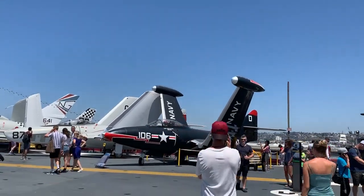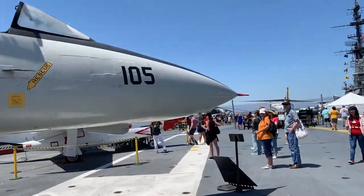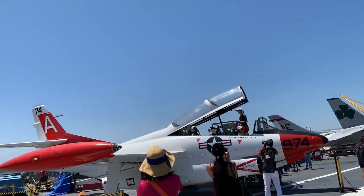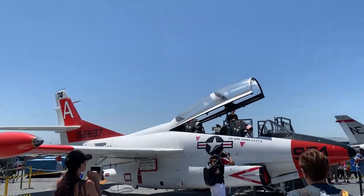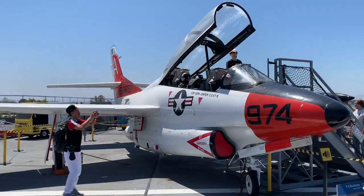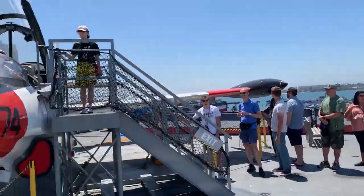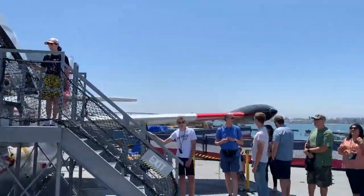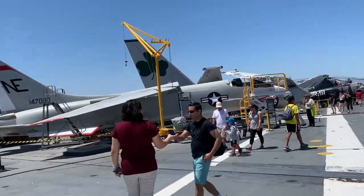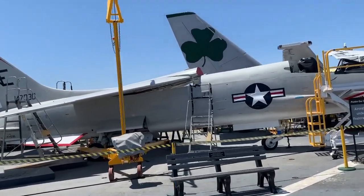We'll get to this side here in a minute. There's Josh again. It is hot up here today, that's for sure. Beautiful day, though. What do we got here? I don't recognize this guy. It's a little bitty guy. T-2 Buckeye, pilot trainer. Yeah, trainers don't do much for me. Neither does that line. But it's cool that you can get in it and get pictures. What do we got over here? Aircraft under restoration. That's pretty cool.